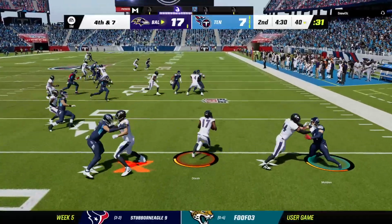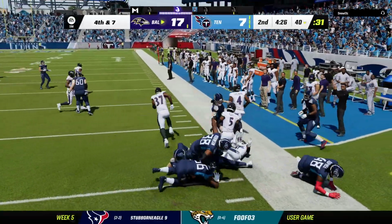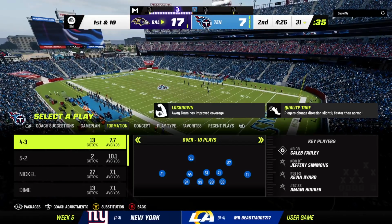He'll field this at the five. An excellent return that time, 26 yards. And out will come the offense as they take over.